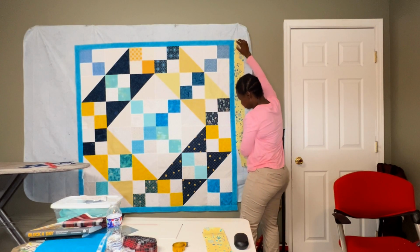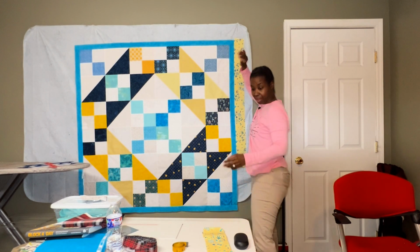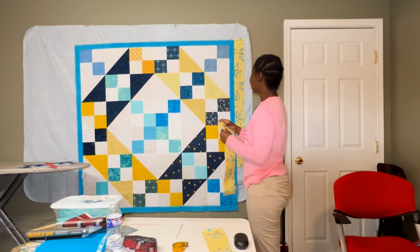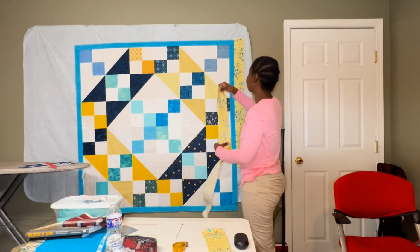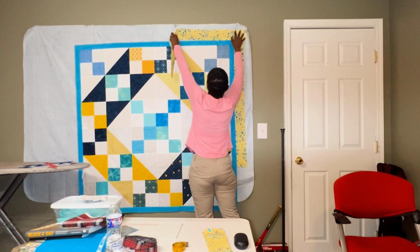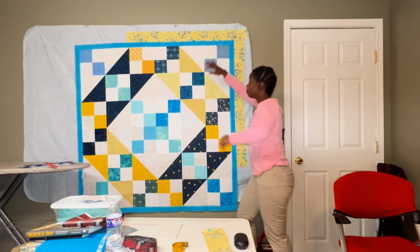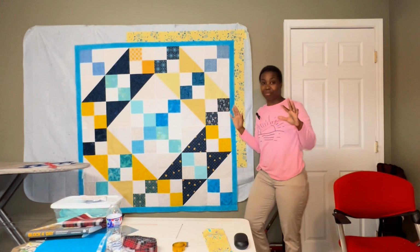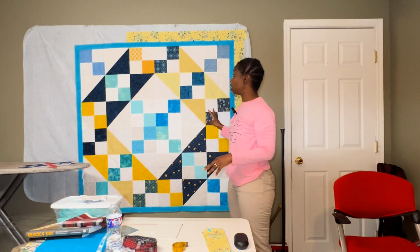I haven't seen it. I won't see it until I edit the video, but I'm excited because it has all the colors here. I'm looking forward to trying it out. Even though it's a little light for what I would normally do, I think it's just going to be so cute. Let me know in the comments what you think of this little cute border.